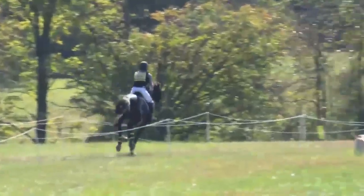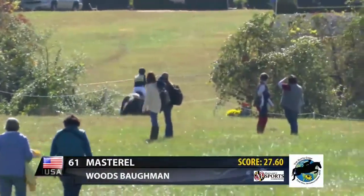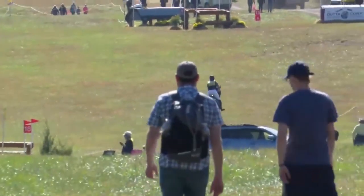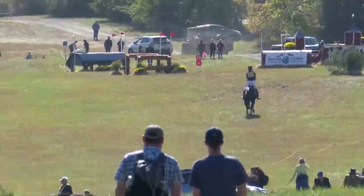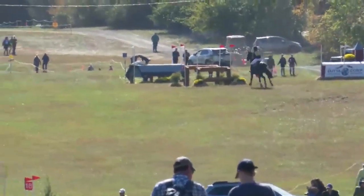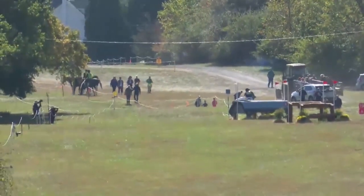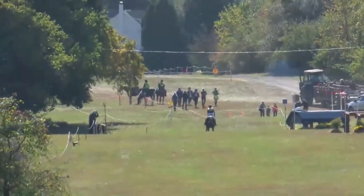As we like to say, Colleen Loesch standing together in the vet box. Woods looks like he's working on a really good finish. He's got a couple more very difficult combinations to come up. The water, this one that he's approaching right now. Terrific shot. Yeah. Good 4 and nice 2. Horse gets across the distances really easily, doesn't he? He's really an upper level horse.